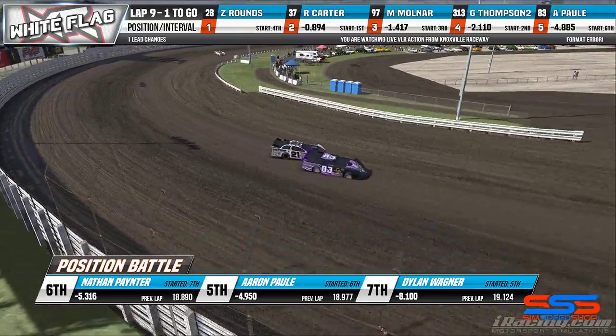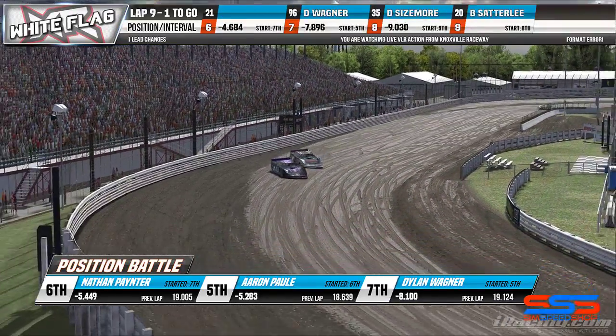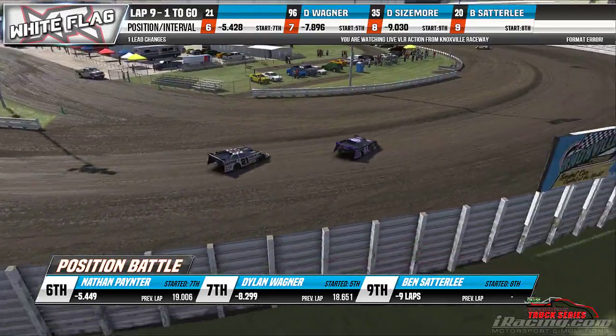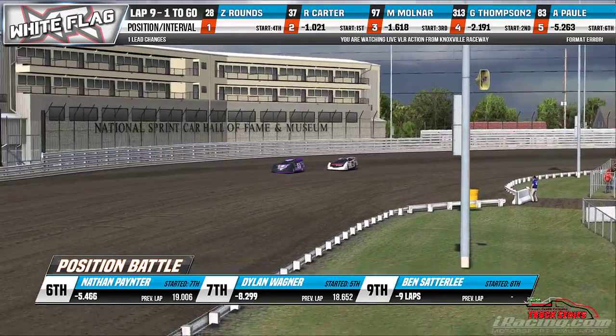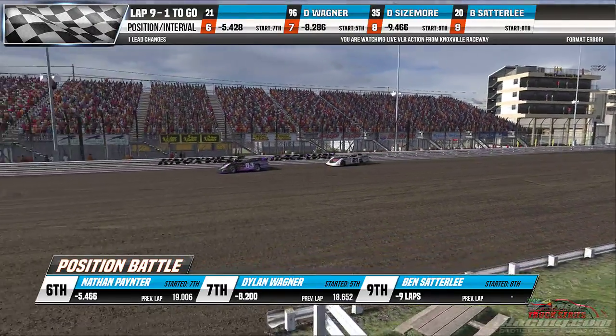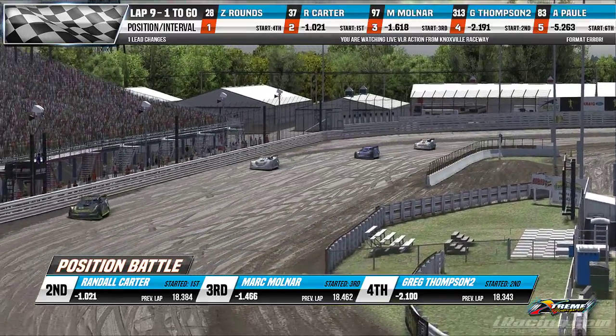As it looks like the 83 did a slide job. Beautifully done. Went up there in front of the number 21 machine. Like you said, the purple powered Aaron out there in the 83 got a good move on the 21 and Nathan. And they're going to settle that. It looks like Zach's going to bring this thing home here tonight for this heat.